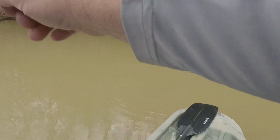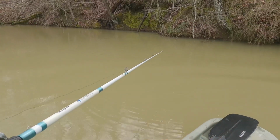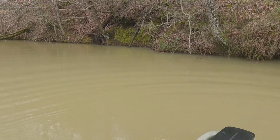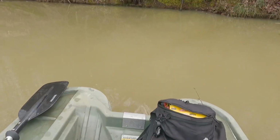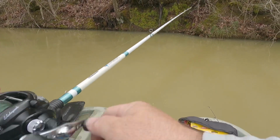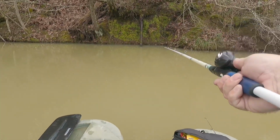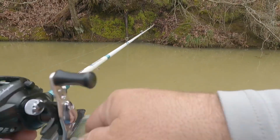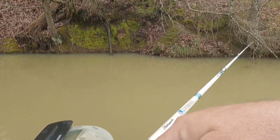Gosh dang it, man. Got it. Dang, I missed him, y'all. He took my bait. That was a good hit. Look at him. He robbed me clean. That's what happens sometimes, though. If they hit the tail of it, they don't commit to the whole worm. And you set the hook and they got the tail, they just go on with your lure.